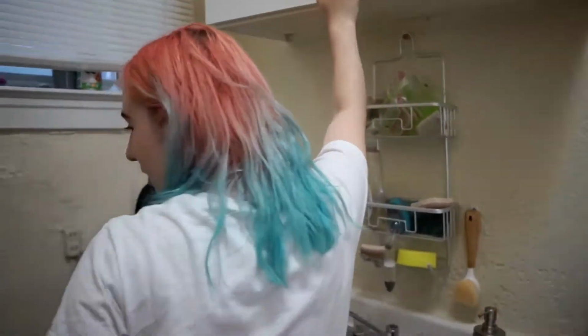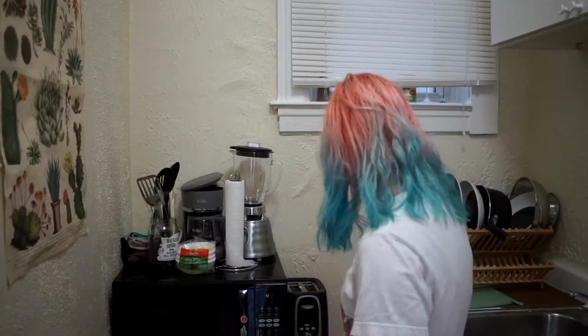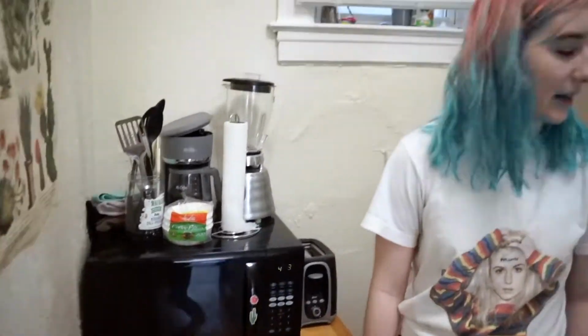Anyway, so here are all my appliances and stuff. That's an awfully hot coffee pot. Yeah, some other storage, and then there's some drawers over here, but they kind of just stick together, but I put stuff in there.